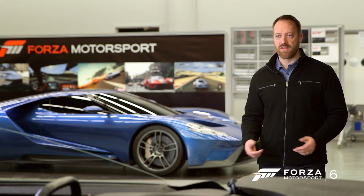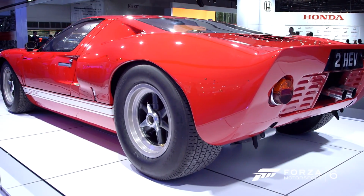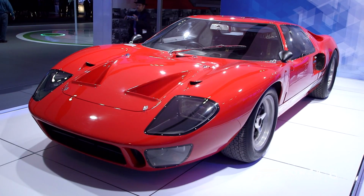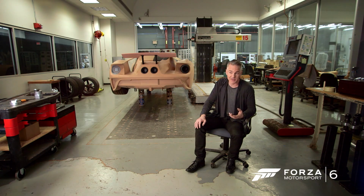What a cool moment this is. 10 years of Ford's anniversary, 50 years since the winning GT40 at Le Mans. The original Ford GT was one of those cars that made us all fall in love with cars to begin with. So to be a part of this and to create a new future legacy for the Ford GT and to continue that, it's extremely exciting.